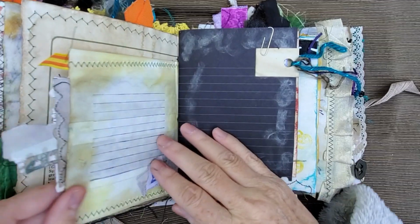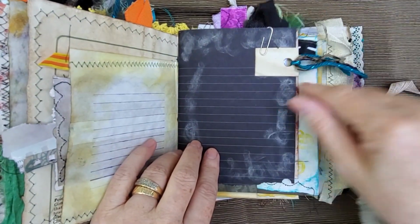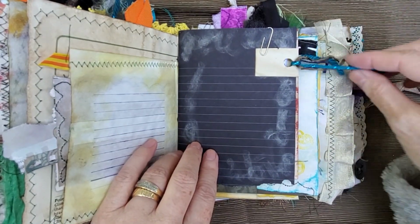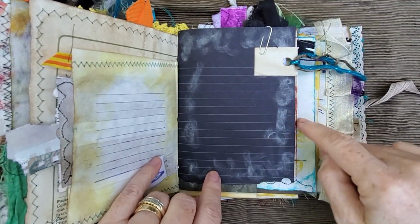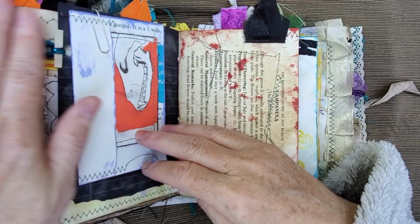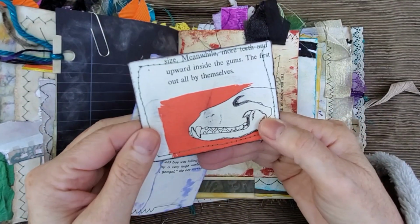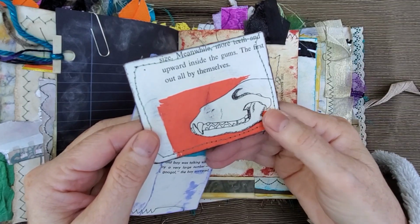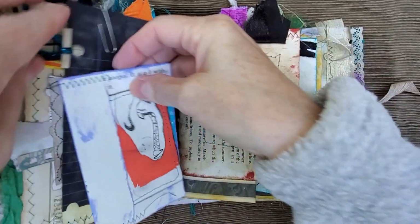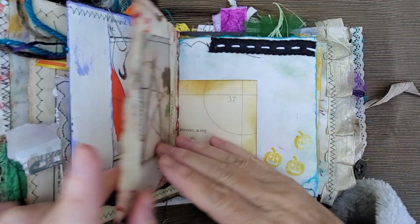This is a glassine bag that I stamped with lines. Over here, I put this on and then put a little bit of threads on here just for more texture. And then this is silver stamping, which is almost running out, but just as well, it looks good. And then over here, I have a floating pocket, and then this very strange animal skull, with red on it to match the red on this page here.